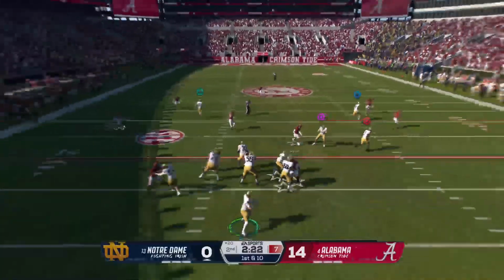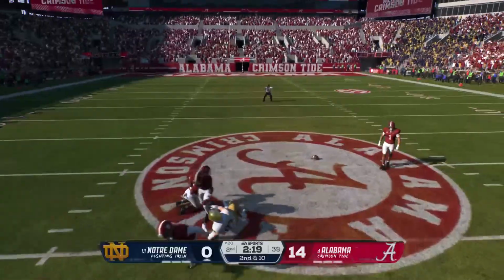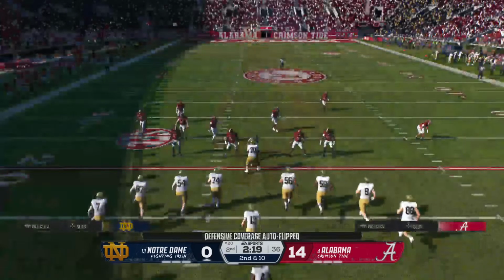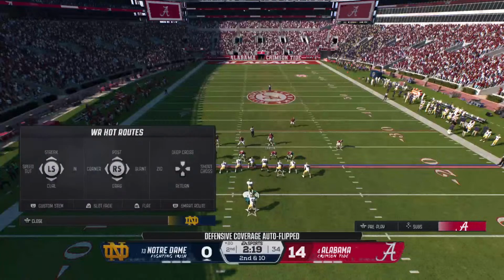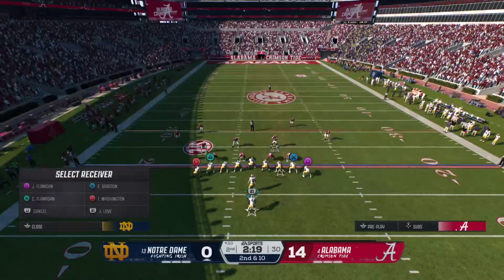Play action here on first down. Here's the throw deep downfield. The pass is dropped. Would have been a big gain, but he couldn't hold on. After the incompletion, 2nd and 10. What can they do here to make it 3rd and manageable?